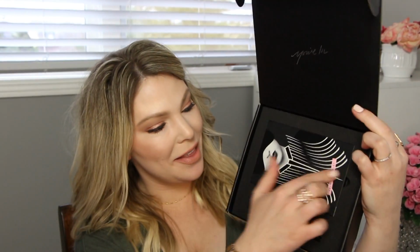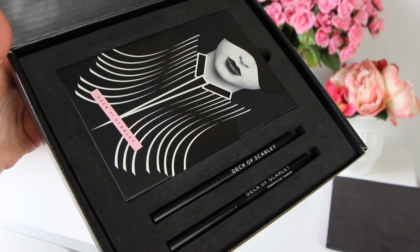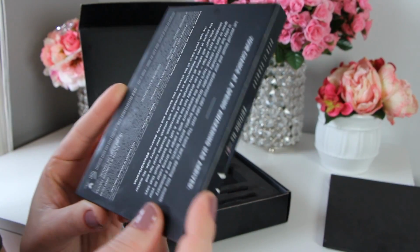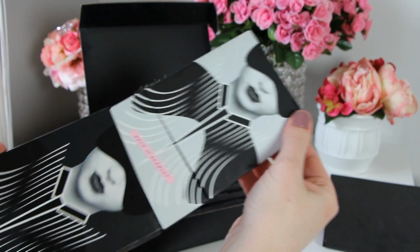And then the fun part is the makeup. You do get this beautiful palette, which I'll show you, but I just wanted to show you how it comes packaged. You do get 2 pencils. You get an eye pencil in this one and then a lip pencil. And then you get this palette, which comes like that. So this is the sleeve. This is what the sleeve packaging looks like. So you take the sleeve off.